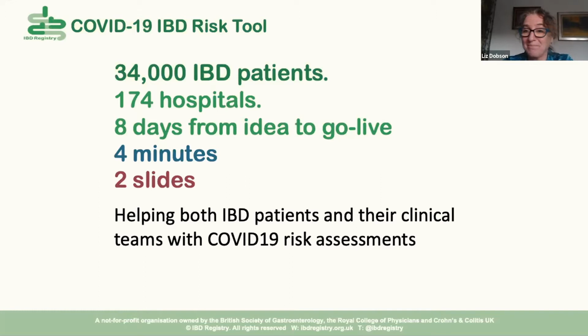The problem was then how to identify the patients in order to assess them. The hospital teams are trying to do this, but very few NHS trusts have this kind of information in one place. NHS Digital and other national organisations are also trying, but they didn't have the right information in one place either. The BSG had called the IBD Registry, that's us, to see if we could help. No one could bring this information together in a hurry, and confusion and patient concern were already rising.